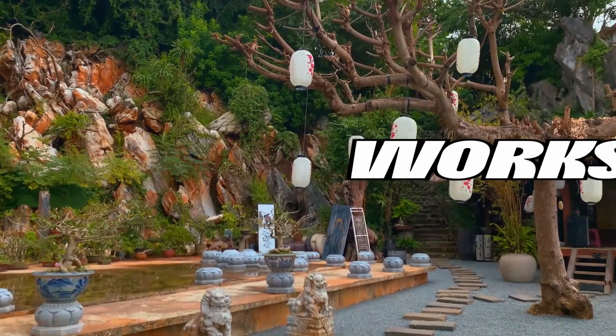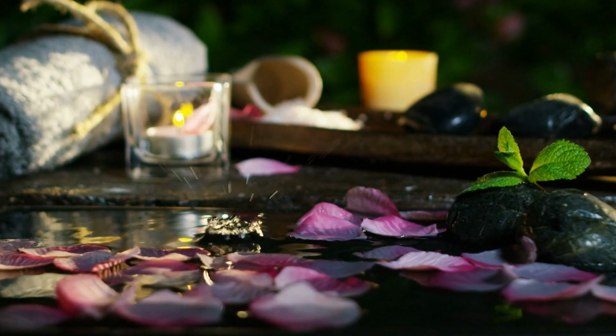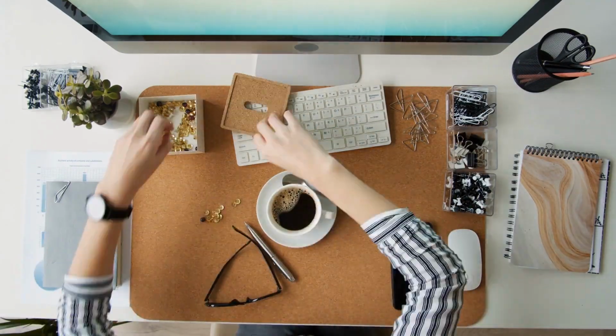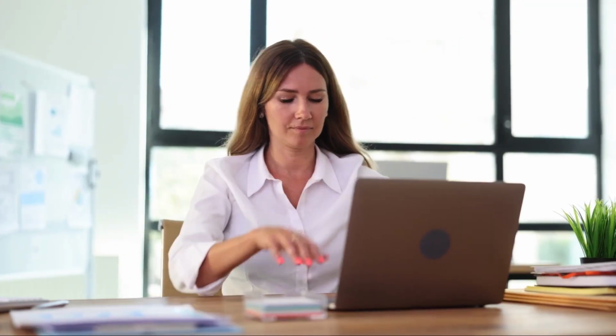Imagine a workspace as tranquil as a Zen garden, free of visual intrusions. Isn't the thought itself calming? Such a workspace is more than just aesthetically pleasing. It serves as a powerhouse for effectiveness. But how do you make your workspace into this haven of peace? The answer is simpler than you think.